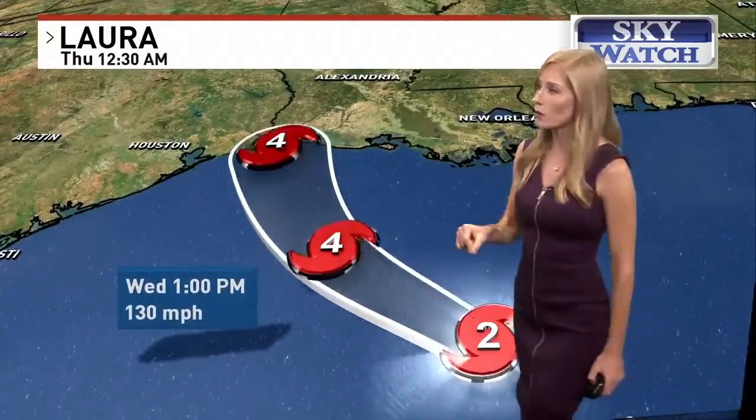Currently, Hurricane Laura has winds at 110 miles an hour. It's a Category 2 storm. Quickly, it will intensify to likely a 4 later today. That would mean winds at 130 miles per hour. There's just nothing there to stop it from intensifying.